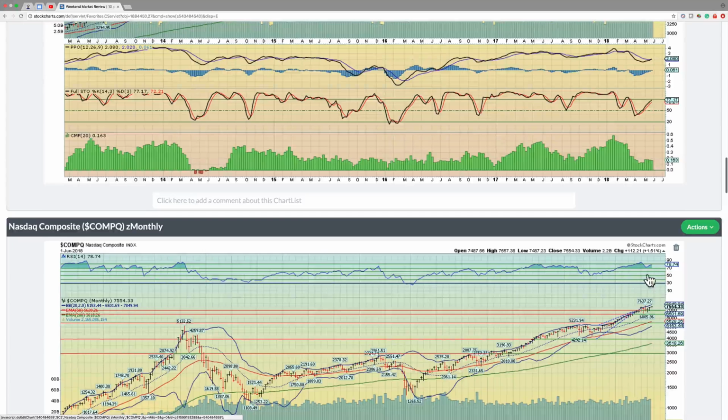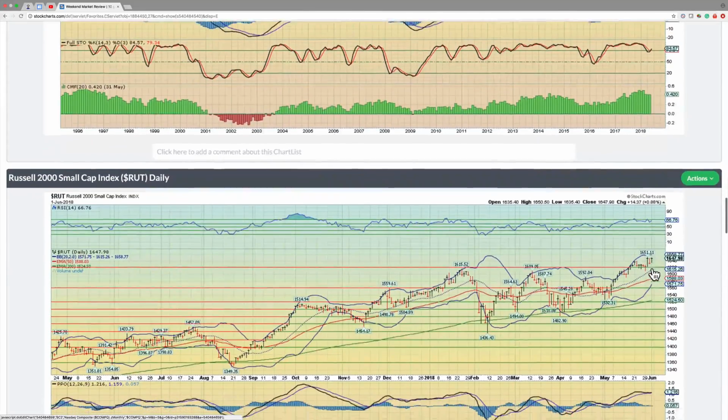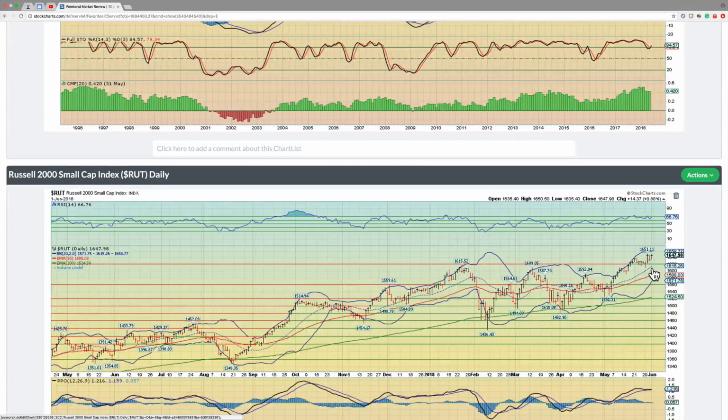NASDAQ monthly, we've been pointing this out, so long as we're above the 70 level, very strong and bullish territory. So long as we're above that 70 area, we're going to see higher highs consistently until it breaks below that with vengeance. Russell 2000 breaking out to new highs.